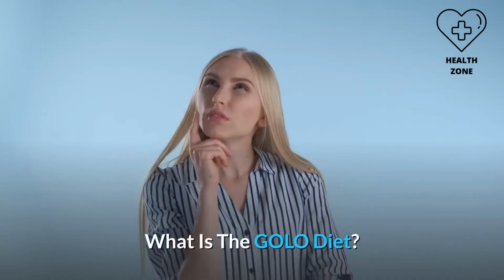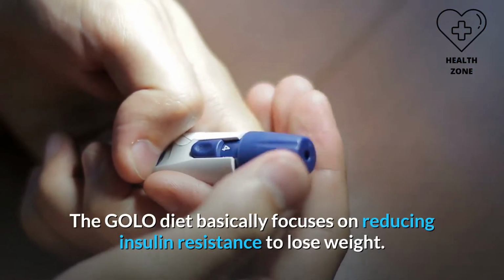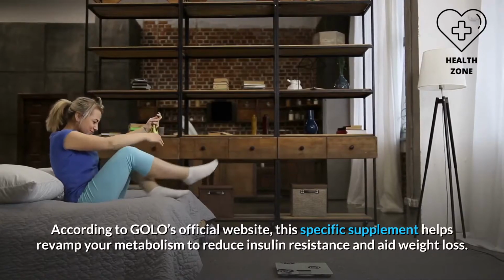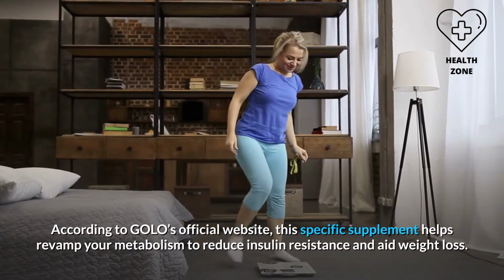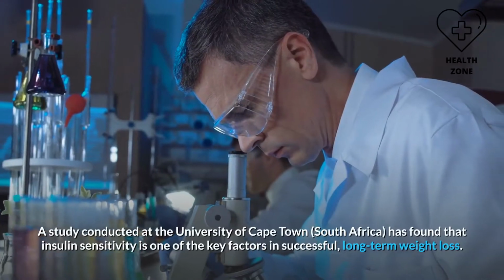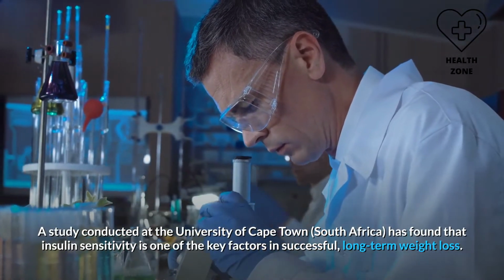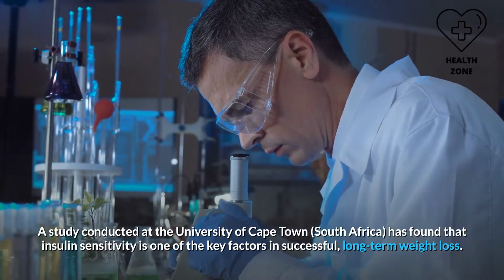What is the Golo diet? The Golo diet basically focuses on reducing insulin resistance to lose weight. According to Golo's official website, this specific supplement helps revamp your metabolism to reduce insulin resistance and aid weight loss. A study conducted at the University of Cape Town, South Africa, has found that insulin sensitivity is one of the key factors in successful, long-term weight loss.